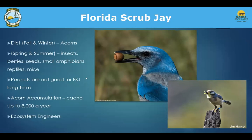Now, they are in the corvid family. So, just like other corvids, like crows, jays, ravens, things like that, they have incredible memory. They have very good spatial awareness, and they're very good at remembering where they leave those acorns. What makes them ecosystem engineers is that oftentimes, they won't go back and get every single acorn that they cached. Those acorns they essentially are helping plant and spread. So given the opportunity to spread, they can help scrub habitat expand in their own, indirect way.